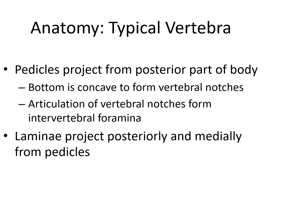The bottom of the pedicle is concave. There's actually a part of a foramen there, and it forms the intervertebral foramen with the one below it. Okay, the vertebral notches are the intervertebral foramen. When they're stacked, you'll see they're intervertebral between vertebrae, a hole in a bone between the vertebrae. Okay. Articulation of the vertebral notches forms the intervertebral foramina or foramen.